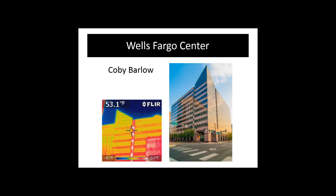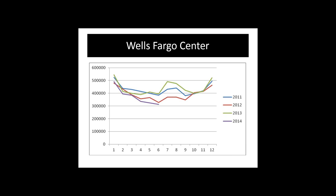Okay. So if you want to click to the next slide, I just wanted to close out Kobe's section by saying this is their energy use. If you look at most of their changes have happened with this purple line at the bottom in 2014, you can see the energy already coming down. And we haven't even done the major capital improvements yet with this project.